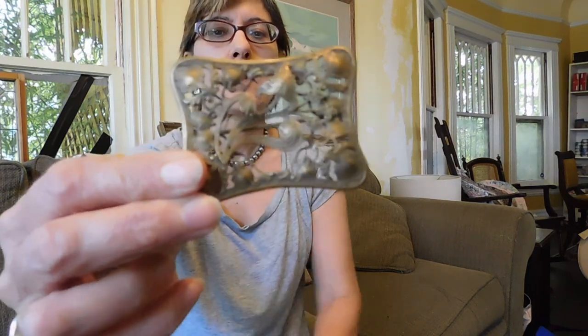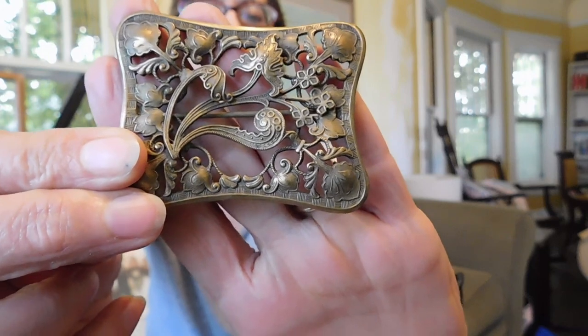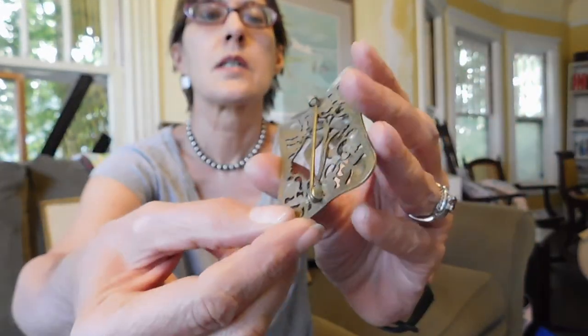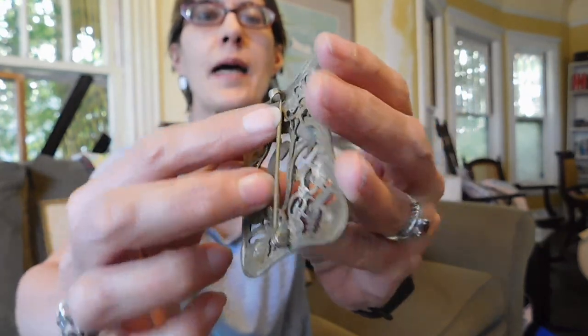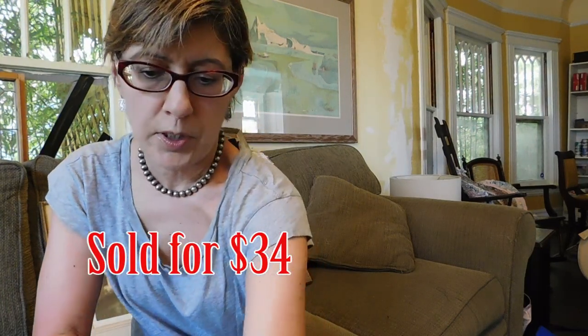This was the coolest piece of jewelry I bought. This is a Victorian brass open work pin. It's very detailed, very beautiful work. It's got the C clasp on the back, and I got that for $9, so that seemed like a pretty good deal.